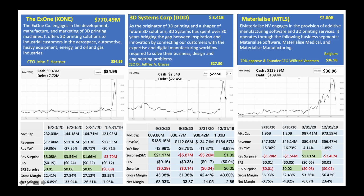And from a market cap perspective, it's a little bit of an up and down story. They were up, then they went down, still down, now they're up. And from a revenue perspective, it's negative revenue growth, as you can see here. They had a lot of revenue here, went down a little bit, went further down. Now they're getting their footing back again.